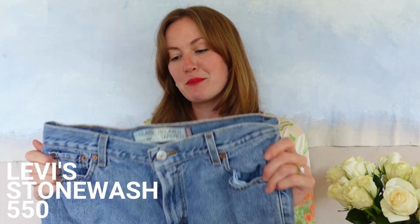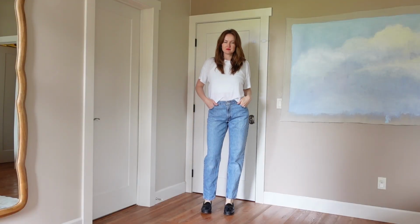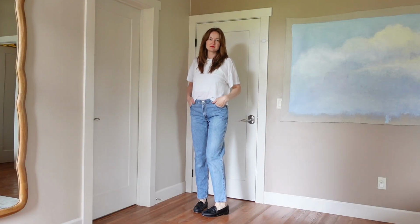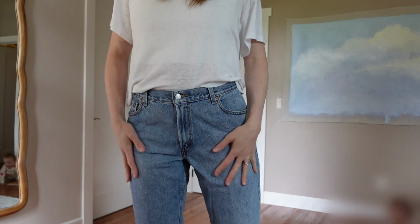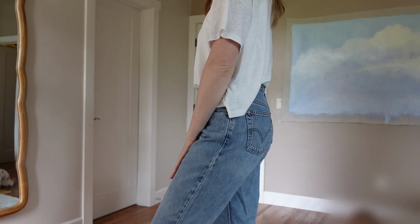This pair I actually found off the rack at the Goodwill, my favorite pair at the moment. It's a Levi's 550 jean, and they're just great. It's a nice kind of stone wash, mid wash, and I really like the tapered effect on the leg. These ones are really cool. This is my, again, go-to fave. I got those for probably $3 to $5.